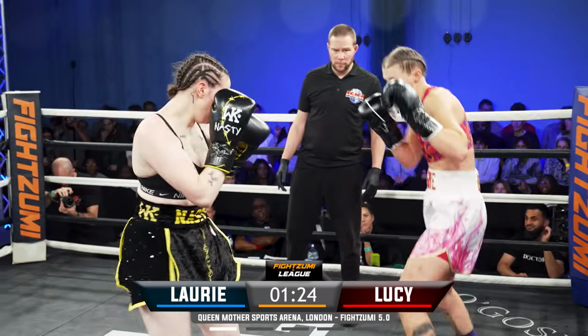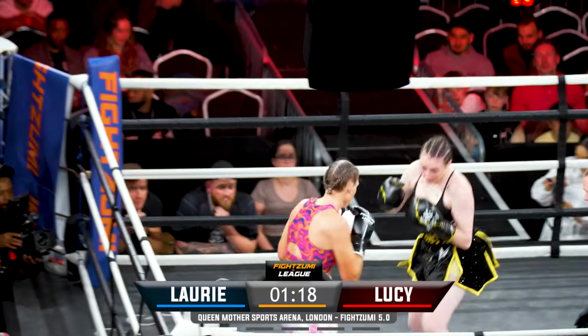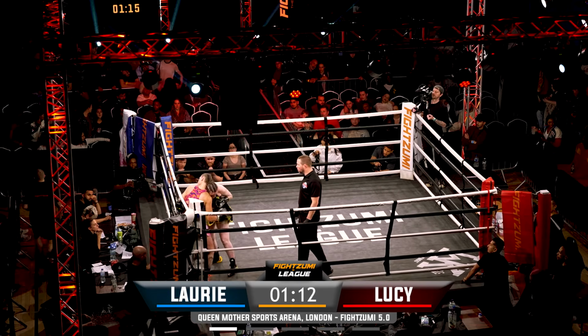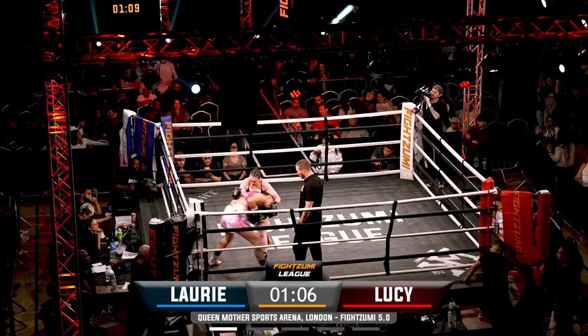You need to let them know that they're not going to be able to work on the inside. Good combination there from Laurie. Laurie just firing out the long range punches. Another overhand from Lucy. Lucy is all about the big swings and the big connections. She seems to be operating with Sky Broadband at the moment. She's got great connection on her punches.